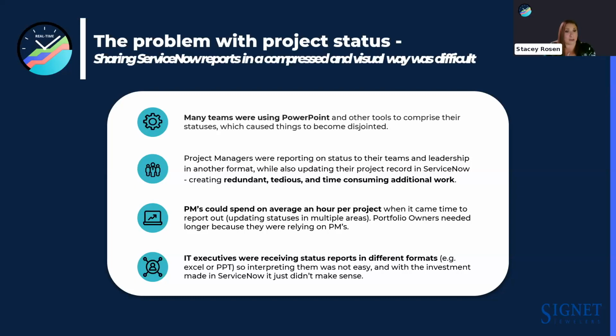And the out of the box feature within ServiceNow could sometimes be a little wordy or cumbersome, and it was hard for them to get it into another format. So they were not only spending time going into the project and entering their status report to stay compliant, but they were also putting it in a different format every week to report.